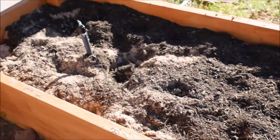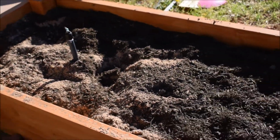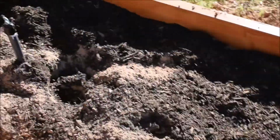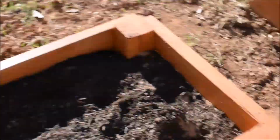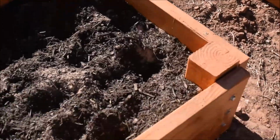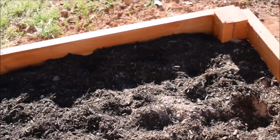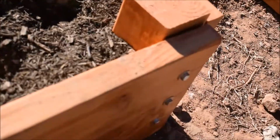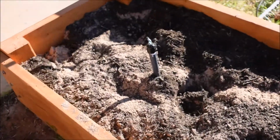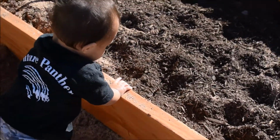And then this box, we finally got some dirt in it. But as you can see, there's little footprints in there and little things dug up, because this little cute dog over here likes to get in it and play. And so, good thing I haven't planted anything yet, because she would have ruined everything I'd started. But I do want to plant my herbs in there, but I haven't started them yet.